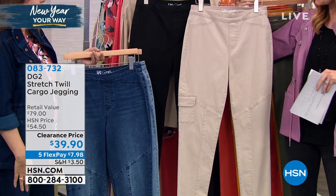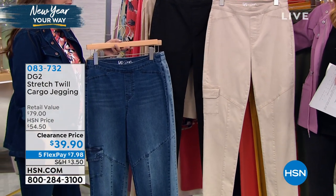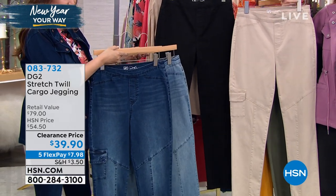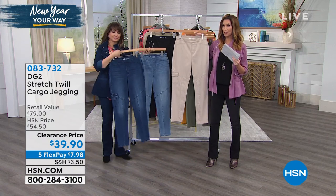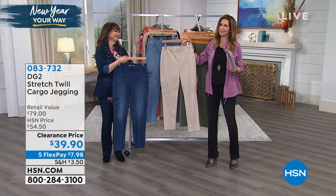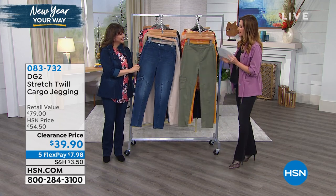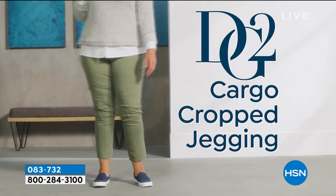I feel like there's something about a khaki pant that almost gives you a tummy, even if you don't have one. This smooths out that tummy area. And then you've got it in the black as well. $39.90, and you get to choose extra small through 3X. We have three lengths as well, even in a cargo pant, which you don't find anyplace else. Petite, average, and tall length. But I think that there are so many features in this. Look at this.